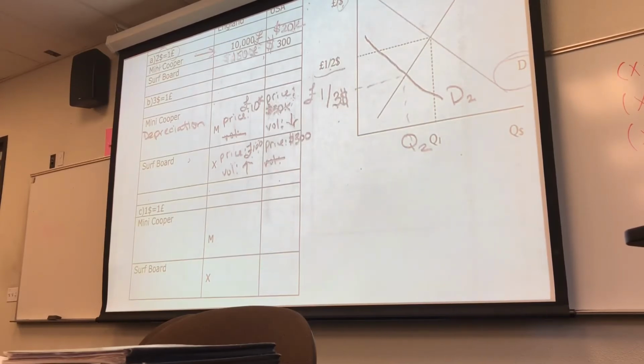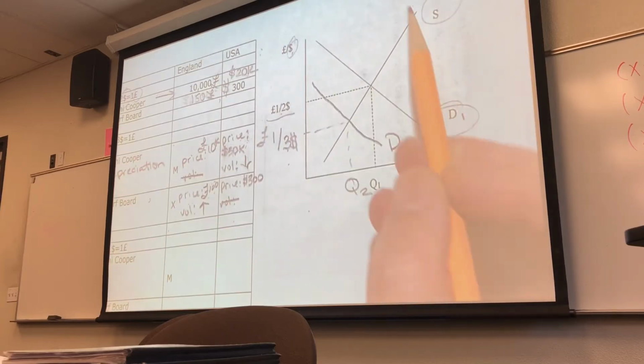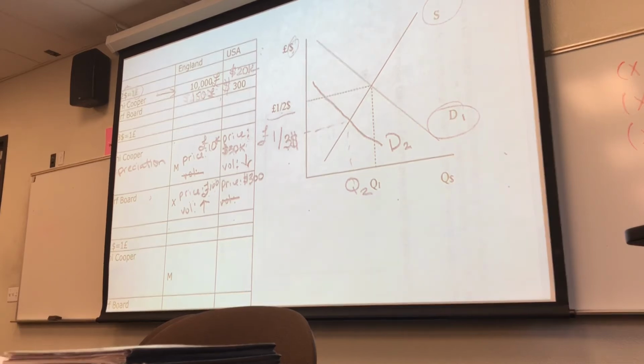Right, so that's depreciation. Let's now do appreciation. So here, let me explain one thing. Here's the entire reason why this is taking place. When our country or any other country changes its interest rates, that changes the motivation of investors.